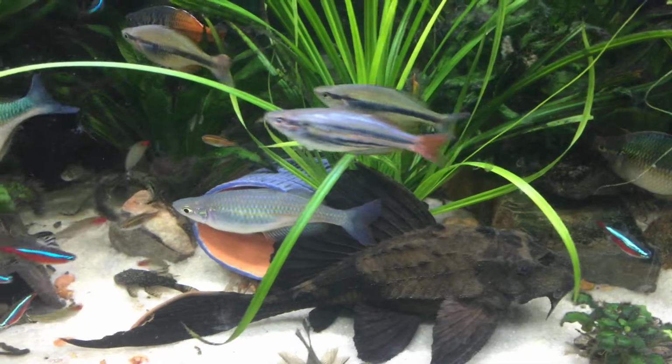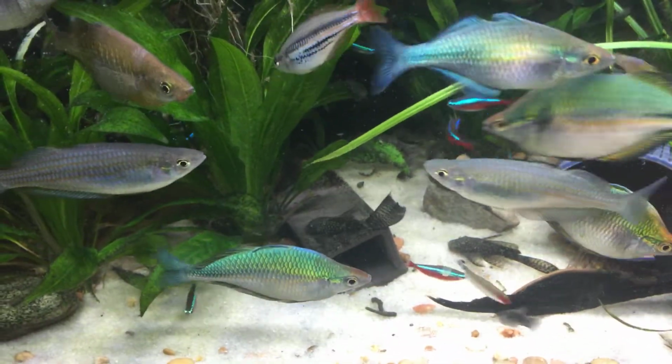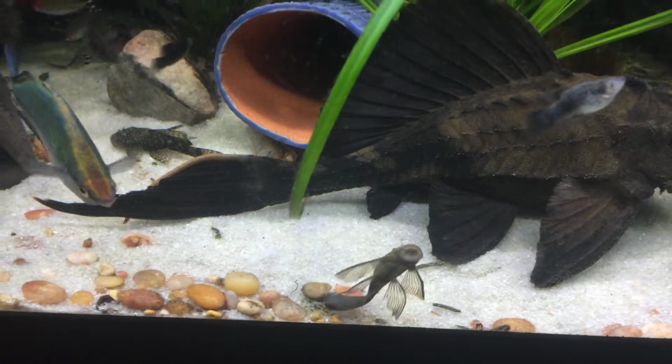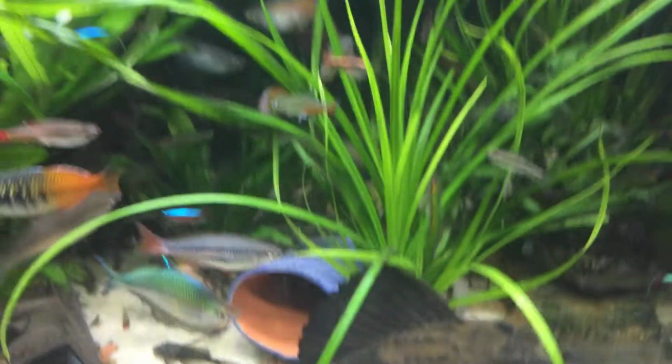There's the big rhino plico, some of the green dragon longfin plicos. These guys always want to be fed, so there he goes. And then quickly, sorry for the whiplash.